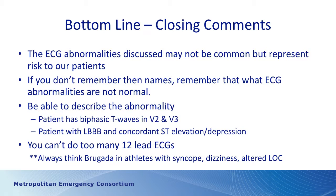So the patient's got biphasic T waves. Patient's got tall peaked T waves with depressed J point and upslope of the ST segment. Patient's got left bundle branch block with concordant ST elevation or depression, depending on whether he's got a big R wave or a big S wave. And then finally, you really can't do too many 12-leads in the field. Always think about Brugada in athletes with syncope, dizziness, or altered LOC. Always do those 12-leads and bring them with you, broadcast them to the hospital so that we can consider them as part of our medical decision making with the patient.